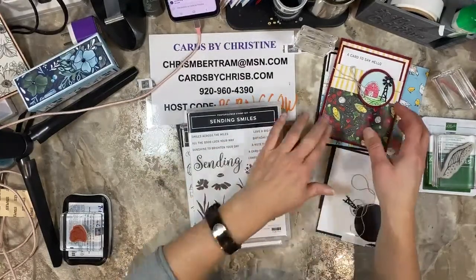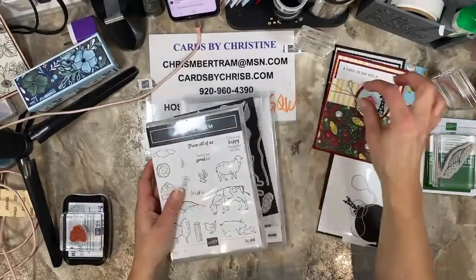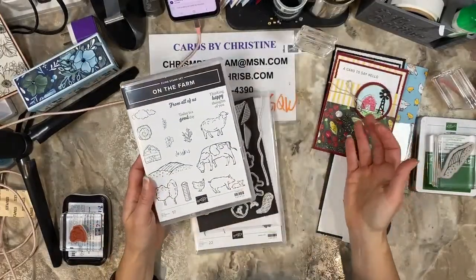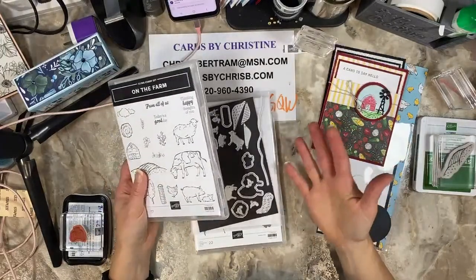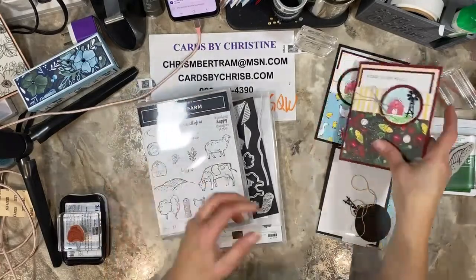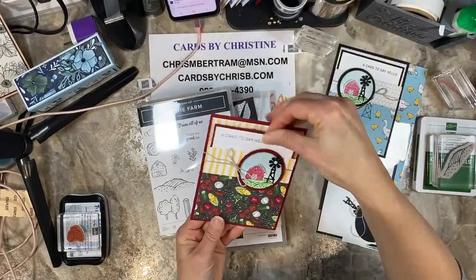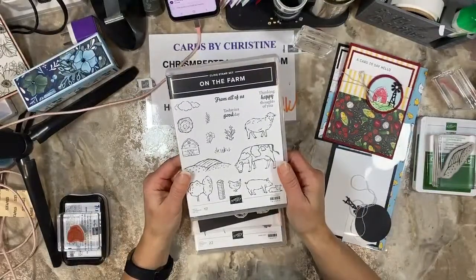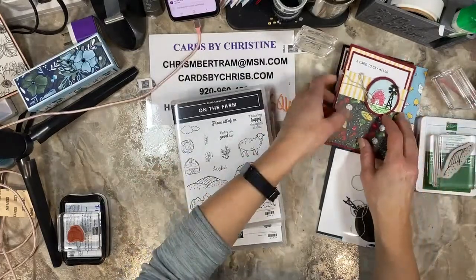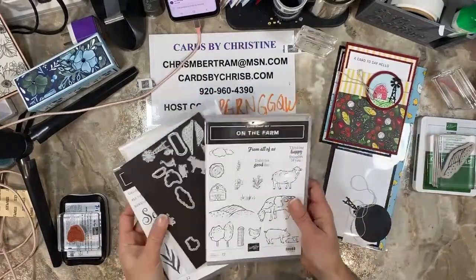So Sending Smiles has a bunch of long, skinny sentiments that work great along the top. Again, if you don't have it, any sentiment will work as long as it's skinny and goes across the top. On the Farm is the set that was featured for this card. Not a lot of stamps from it, though. I mean, the barn does come from it, and the grassy, rolling barn hill comes from it. On the inside, you guys, there's a chicken on the top of the hill. The hen is ready to cackle. You wouldn't have to have this set. If you have something else you want to put on your circle, you definitely could. The little wind tower came die cut for you already, and you'll have one little embellishment in your kit.